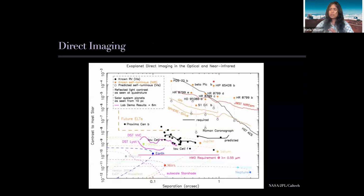The plot here shows the contrast, which is a ratio of the planet brightness to star brightness, versus apparent angular separation for planets that have been discovered. And it's also, I think, a very neat way to demonstrate the limits of current and future instruments. The filled orange circles indicate the direct imaging detections of various young self-luminous planets by near-infrared instruments on ground-based telescopes. The orange curves show what our current instruments are capable of.